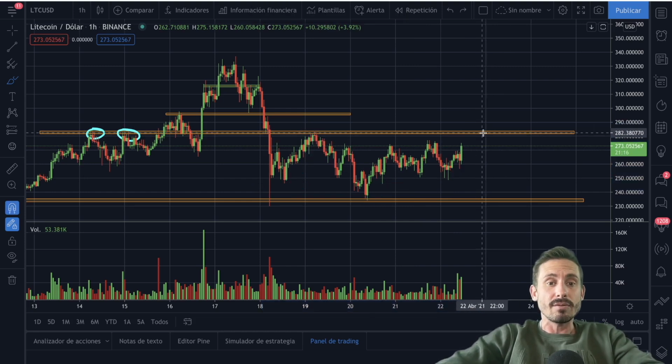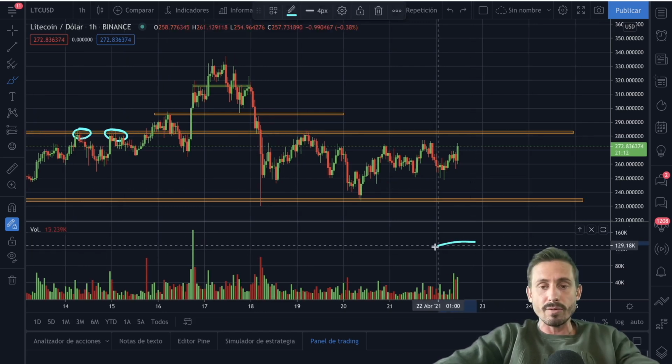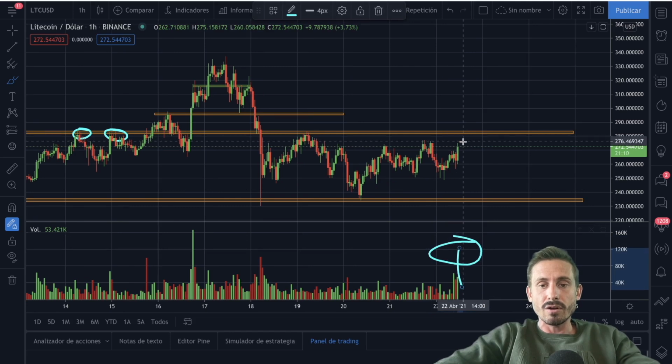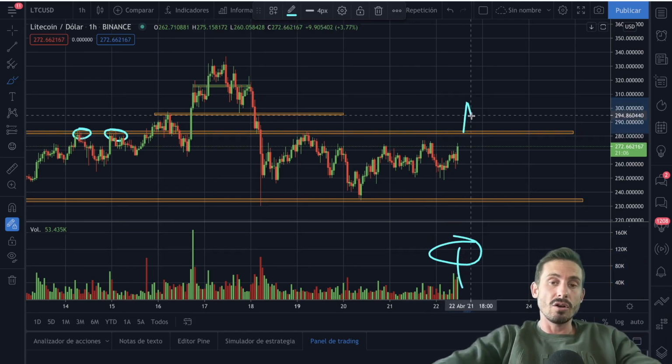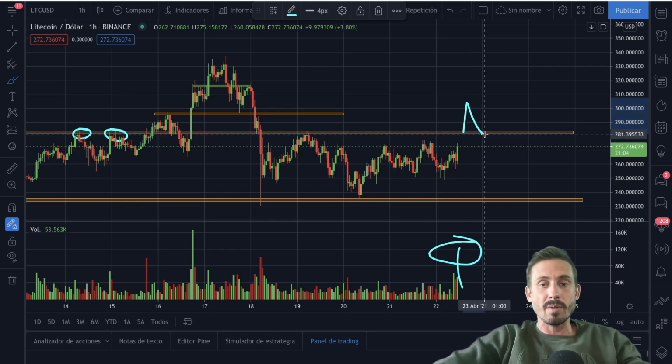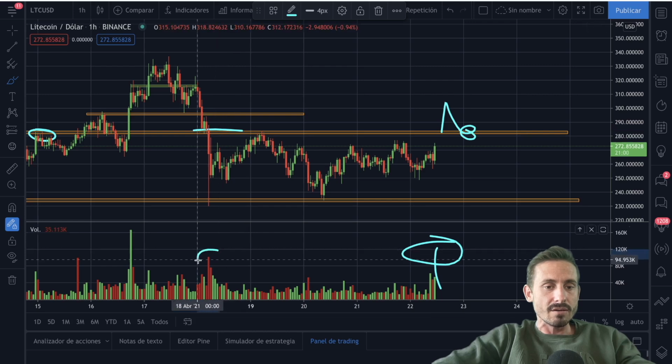If we break these levels, guys, it is going to be extremely bullish, especially with a decent amount of volume. If we break with a huge amount of volume this resistance point, it is going to be great to place a long order, in my opinion. Okay, we might come back down and retest the back of the candle here from this candle here, as you can see, with this huge amount of volume.